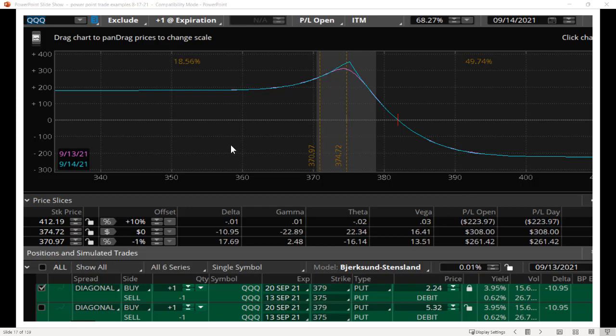Today when we had the big flush down, we got down to almost 374, and this was up over $300 per spread. So it was a great way to play the trade, and then we rolled it again today. We might see if we can get a little more follow through tomorrow.